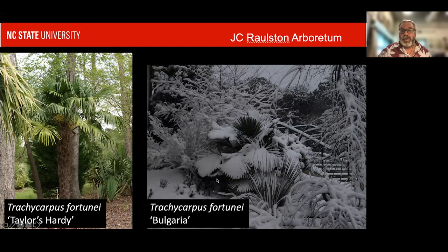There's another one we grow at the Arboretum called Bulgaria that obviously came from a garden in Bulgaria, which is quite hardy. You can see it here covered in snow. But where they grow naturally, they're often in the kind of snow zone areas.